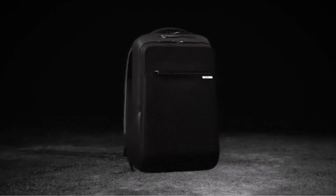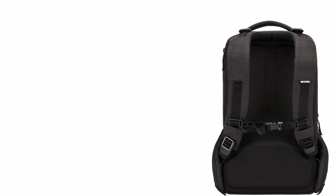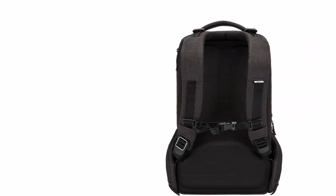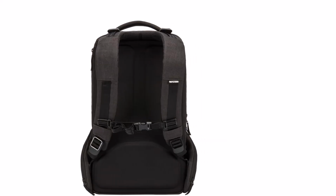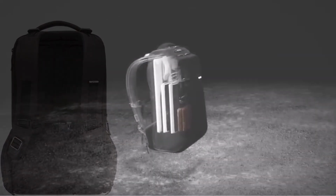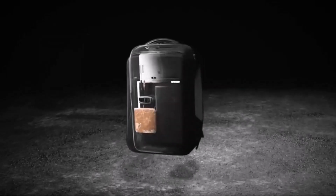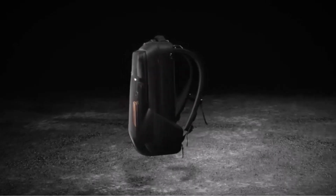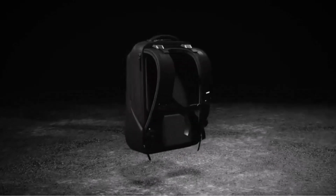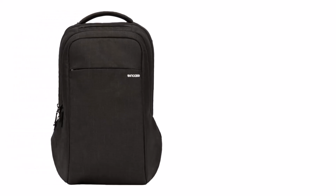The Icon earns top marks for its exceptional organization and protection, offering 3 separate compartments to keep large items orderly. The dedicated laptop pocket, second laptop sleeve, and tablet pocket provide robust device security, while numerous auxiliary pockets accommodate other necessities. Its thoughtful, tech-focused design makes it a standout for anyone needing a reliable, organized way to carry multiple gadgets without sacrificing accessibility or safety.